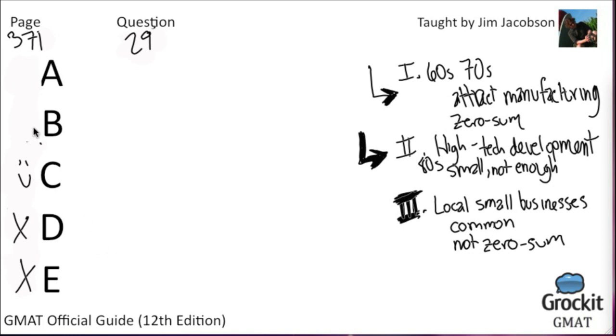Last question on economic development history.